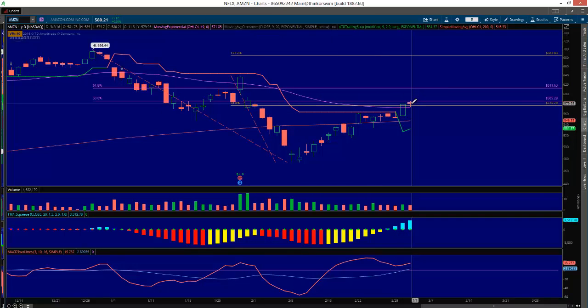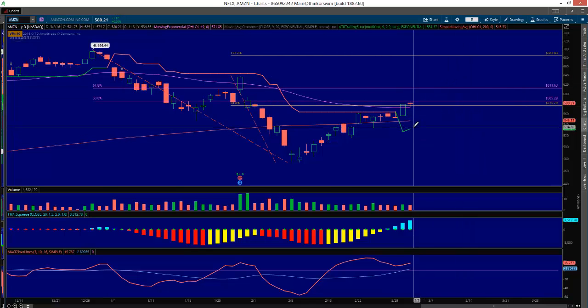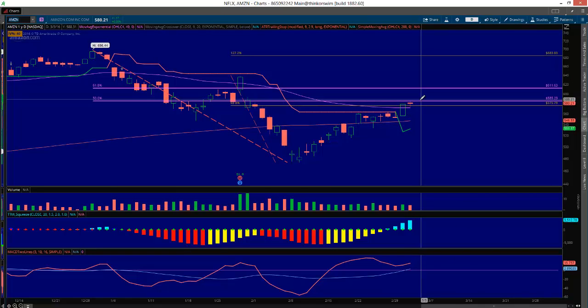So unless the market just crashes and burns, I actually like this one to get over this 584 level. Once she gets over that 584, I think she can actually move for a little while. So that's my take on Amazon.